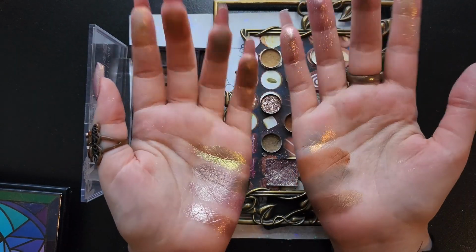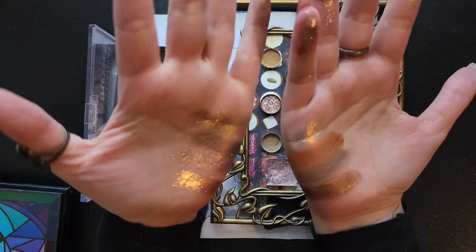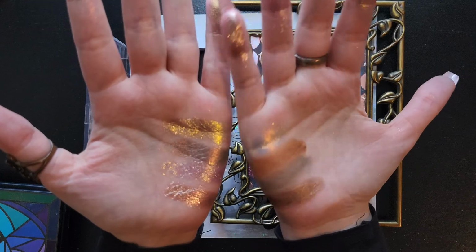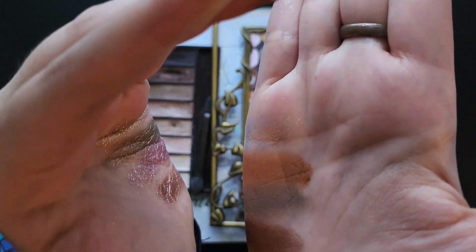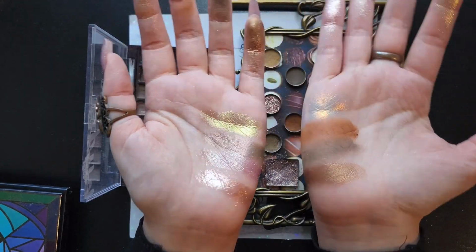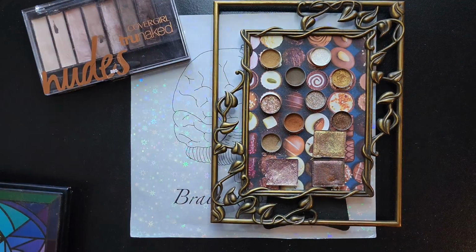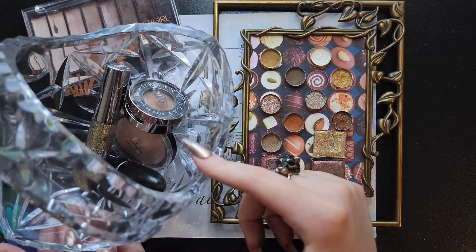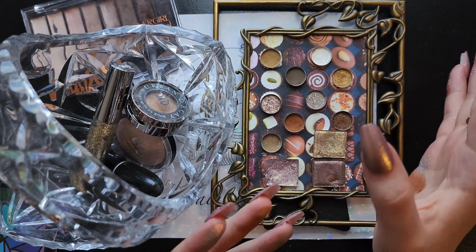Alright, I am out of fingers to swatch things, and wow, these are beautiful. Do you guys see the shine on these? Look at Phoenix. So yeah, I'm gonna have a lot of fun playing with these brown eyeshadows this month, and also the basket of other products that give me that classic Hollywood star look.